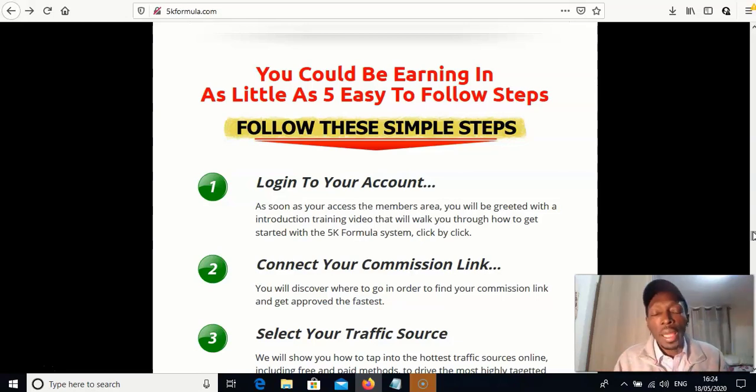There's a few out there, and unfortunately, he only lets you use GetResponse, which is a bit of a shame because I don't really like GetResponse. I prefer Aweber, but it's still a functioning autoresponder, and all of that's going to be taught to you, and how to use a code and put it on the thank you page. All of that will be taught to you inside of the program.